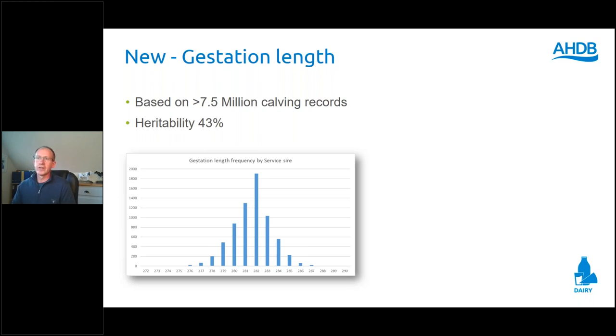The data that we'll be using for this is UK data for calving gestation length, roughly 7.5 million calving events that are being recorded in the UK, where we know the service sire and we can attribute that calving to that sire. It's a very heritable trait, 43% heritable, which does mean that actually in terms of making changes, genetics has a big part to play. Obviously, management is still about 60% of it, but certainly genetics can have a big contribution there.